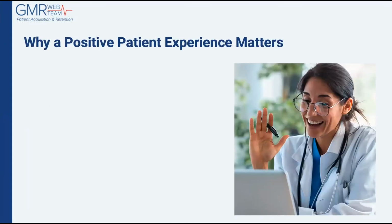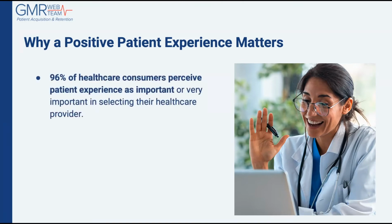So again, patient experience is at the forefront of every patient's mind, even though it's not the exact term they're using. Patients want to feel like a priority. I'll keep mentioning that throughout this presentation, but it's really true. They don't want to be another person pushed through the door. And we can see that 96% of healthcare consumers perceive patient experience as important in their provider selection process. So think of all the touch points, like we already mentioned, before the door. They come through your door, and that's part of it, right?